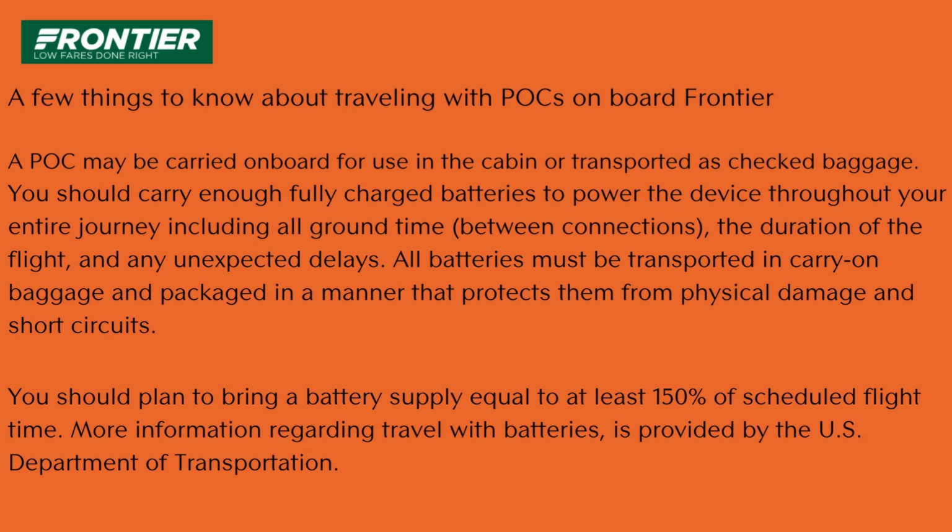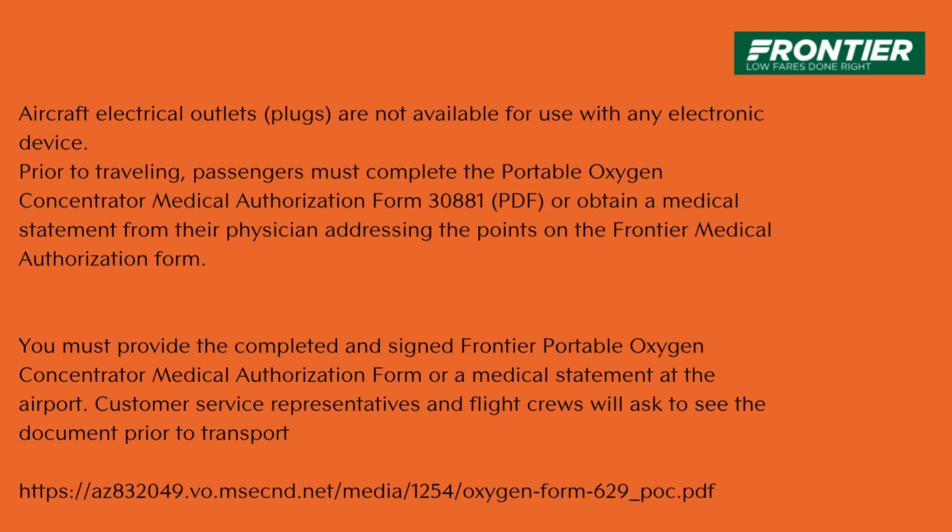More information regarding travel with batteries is provided by the U.S. Department of Transportation. Aircraft electrical outlets, plugs, are not available for use with any electronic device. Prior to traveling, passengers must complete the Portable Oxygen Concentrator Medical Authorization Form 30881 or obtain a medical statement from their physician addressing the points on the Frontier Medical Authorization Form. You must provide the completed and signed Frontier Portable Oxygen Concentrator Medical Authorization Form or a medical statement at the airport. Customer service representatives and flight crews will ask to see the document prior to transport.